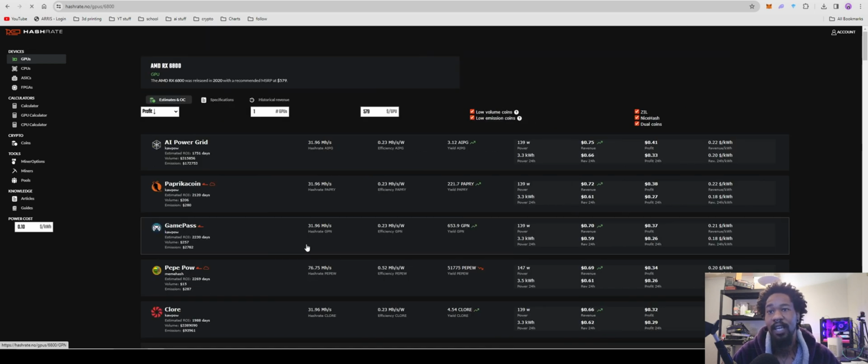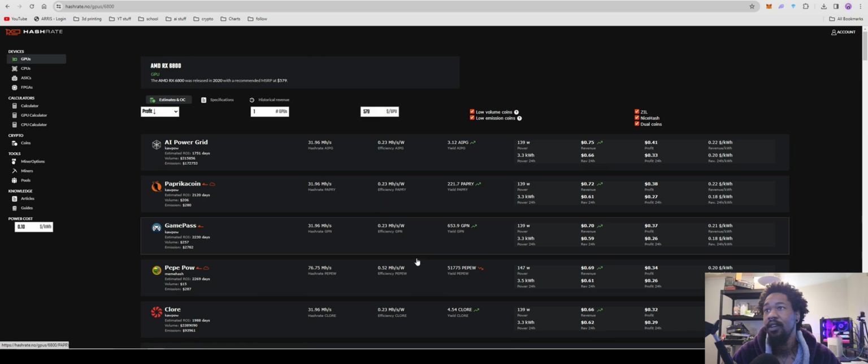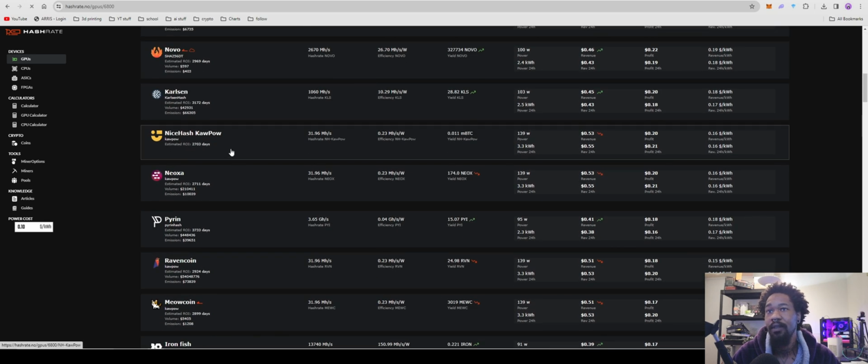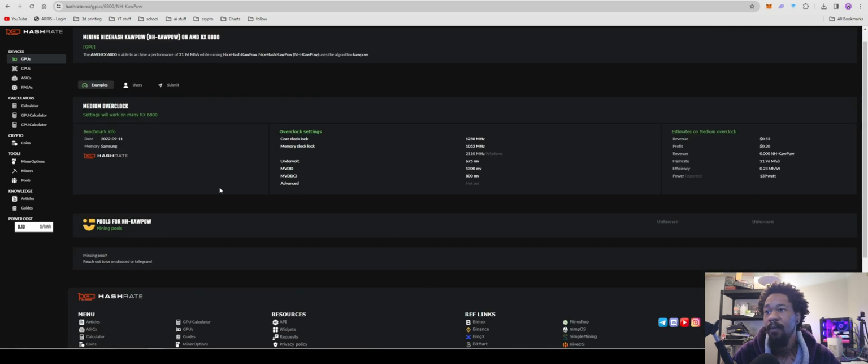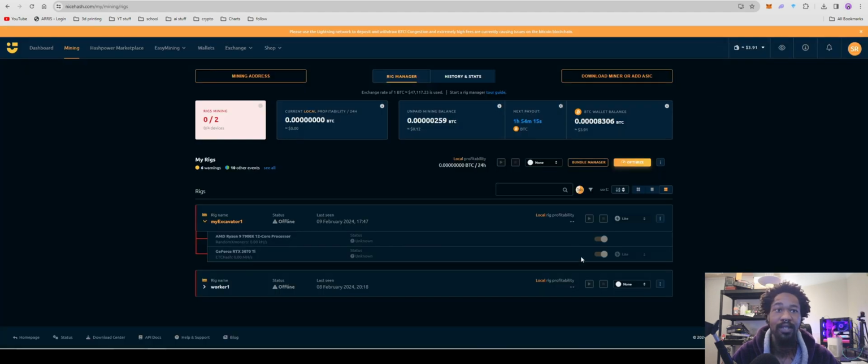But say you have a 6800 and you wanted to try overclocking yourself, all you would do is come down here, find NiceHash, and copy these overclocks for NiceHash into something like MSI Afterburner, and then you should get roughly this profitability from NiceHash. But if you're new, just let NiceHash do it for you. Use the light miner. Okay, so you have your miners downloaded, installed, and all that fun stuff.